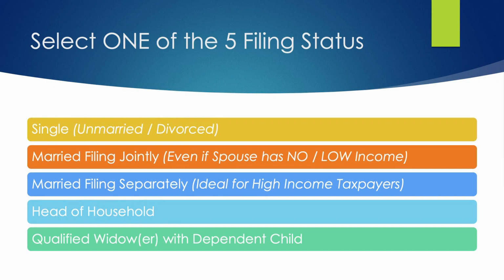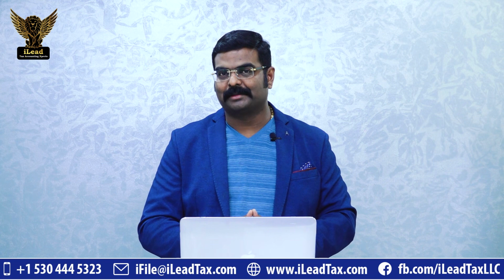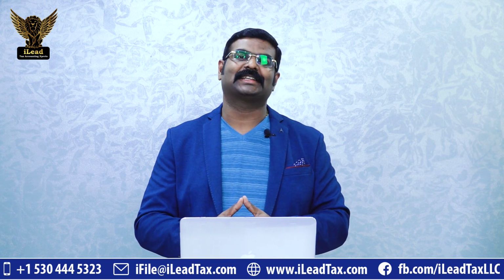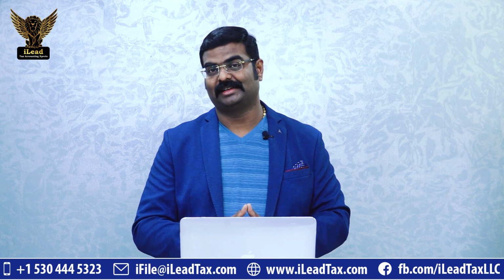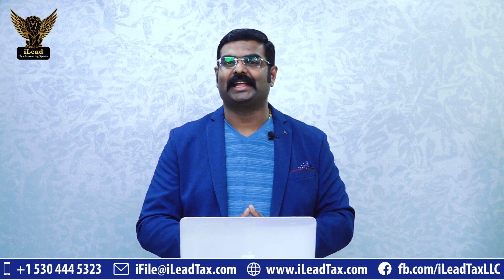The last filing status that you see here is qualifying widow or widower with a dependent child. As you see, if someone lost his or her spouse and is left with a dependent child, and the widow or widower, the surviving spouse, is supporting the kid for more than 50% of his or her living expenses, and the kid has been with her in the US for at least 6 months, then he or she is qualified to claim the status of qualifying widower with dependent child.